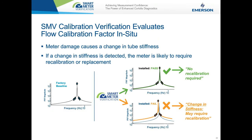So in order to verify a meter's calibration factors, we just verify that stiffness has not changed. And to do this, a meter's stiffness baseline is measured and stored at the factory where it's calibrated. Each meter, like we said, has a slightly unique baseline, so you could think of this baseline like a fingerprint. Then in the field, stiffness is measured using the same method and compared to the factory baseline. If the stiffness has not changed, the existing calibration factors are verified. If there has been any statistically significant change in stiffness, we're alerted that an inspection should be performed, which may result in the need to recalibrate or replace the meter.